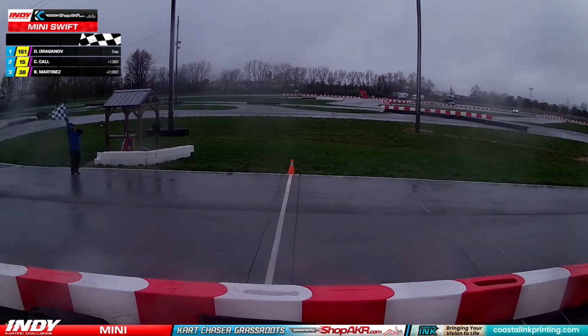Checkered flag waves in session. So Dragunov puts up a 46.143. That's the top time of the session. Blake Martinez only got to the 49 flats. Chase Call not able to improve his time. Stayed in the 48 ones for his best in that session.